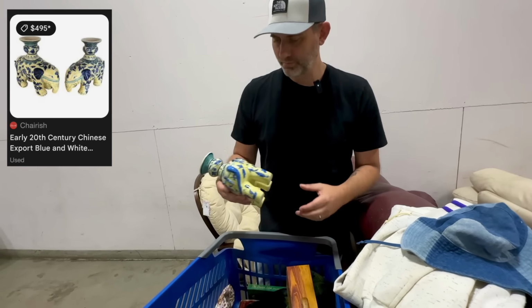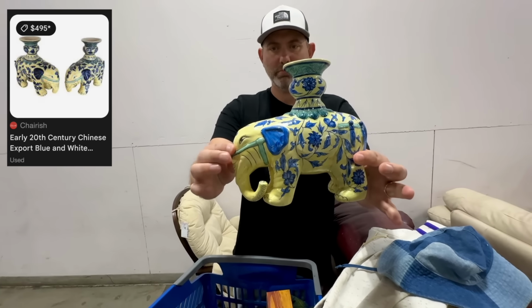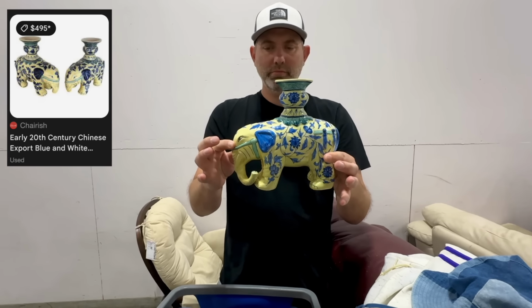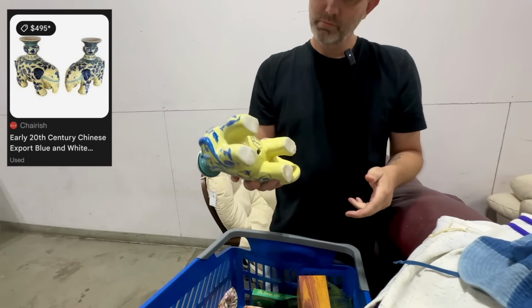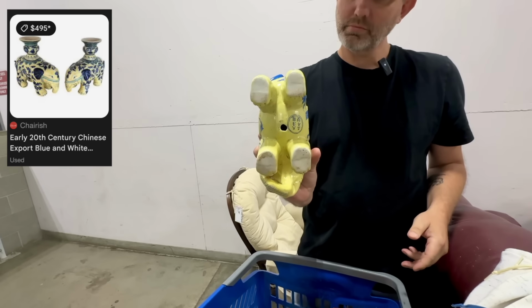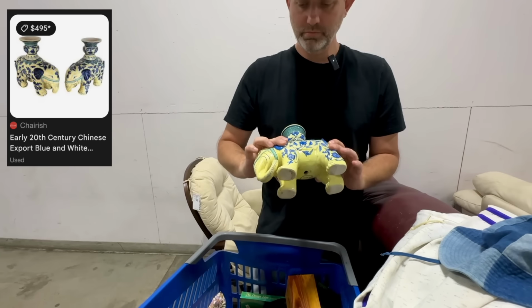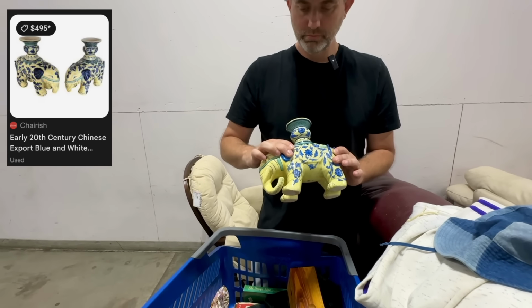I did a quick Google on that and I saw that these are actually pretty old. They are probably mass produced, but they're fairly old and it might be worth over $100. So we'll see. I gotta do a little bit more digging, but I did see a listing with a pair for, I think, $375, but it might've been on Cherish, so that doesn't count.